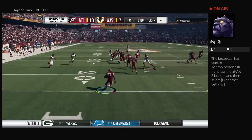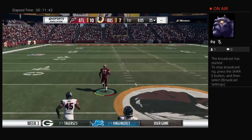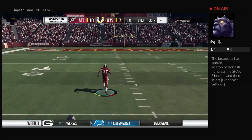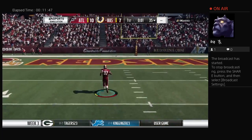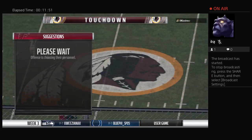This one fielded at the 5. He's got daylight. He's at the 40, 20, 10, 5. Touchdown, Washington.